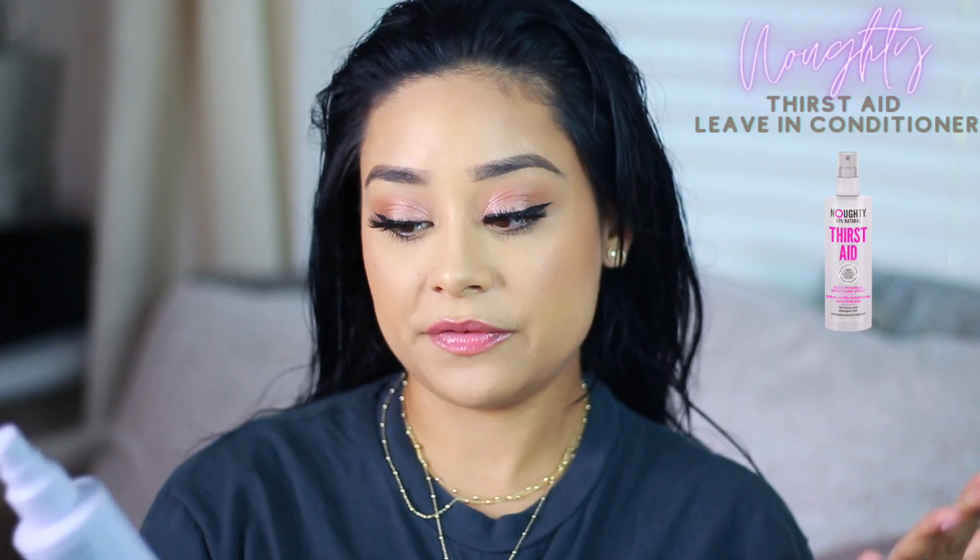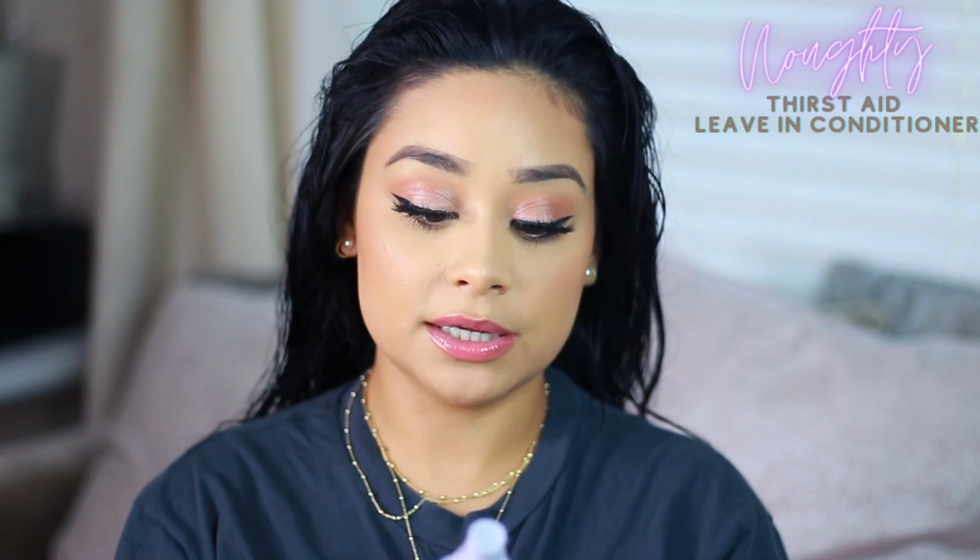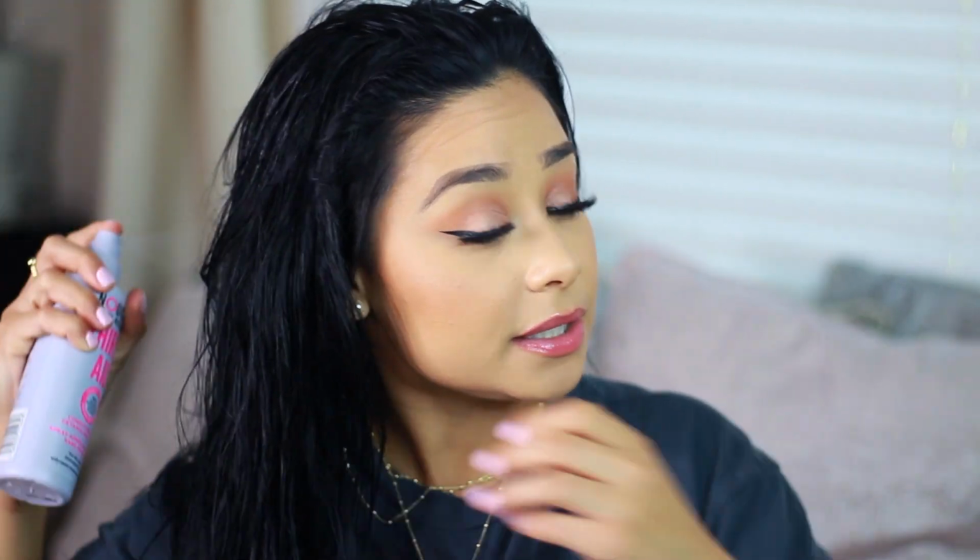If you guys haven't seen my favorites video, I mentioned this hair product. This is by Naughty. This is 97% natural thirst aid, conditioning and detangling spray. It smells really good. It's super healthy for your hair, and I feel like it helps with detangling. I just like to spray it everywhere. It just smells amazing, but it does help your hair look shiny after a blowout. And then again, I just kind of work it in there.